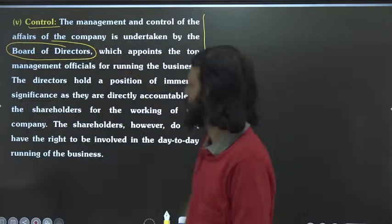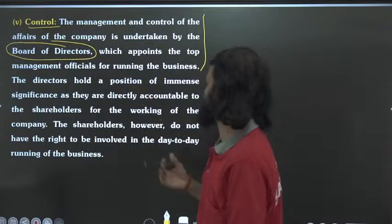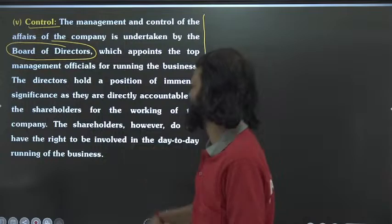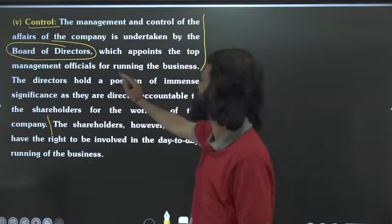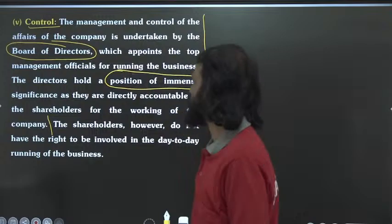The directors hold a position of immense significance as they are directly accountable to the shareholders for the working of the company. So the board of directors has an immense position. Their position is highly significant and important.